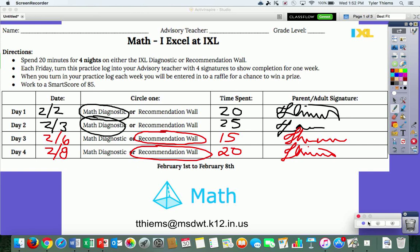Again, we're going to reward students on a weekly basis with prizes going through their advisory classes, and also some bigger prizes toward the end of this push.